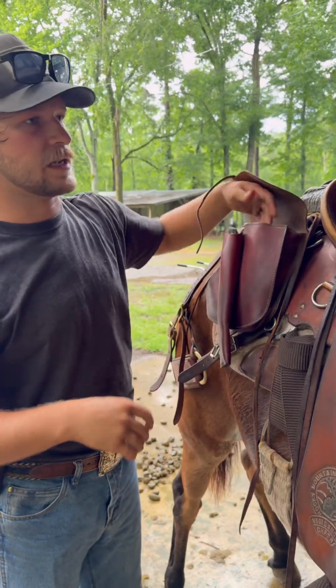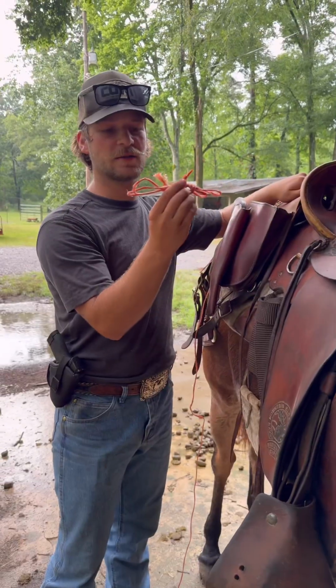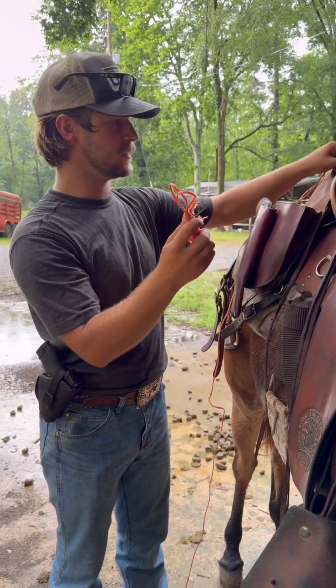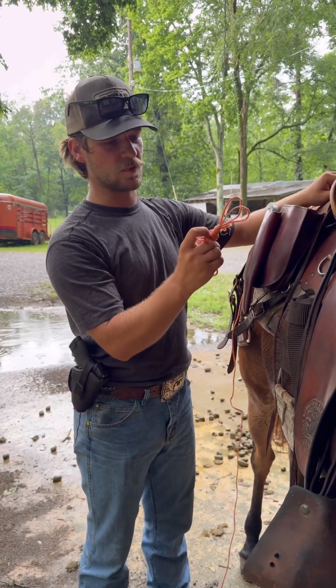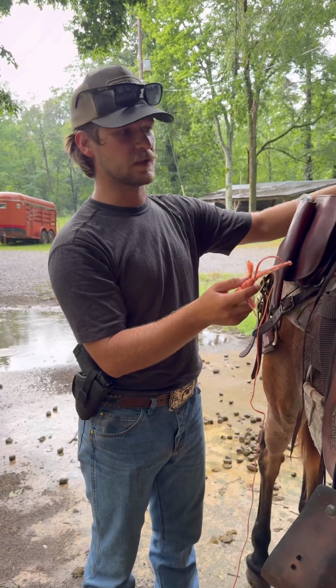And I always carry a sack of 22 bullets down there. Another thing I always carry is square bale twine. This is plastic, so it won't rot. And you can use it for a lot of things.